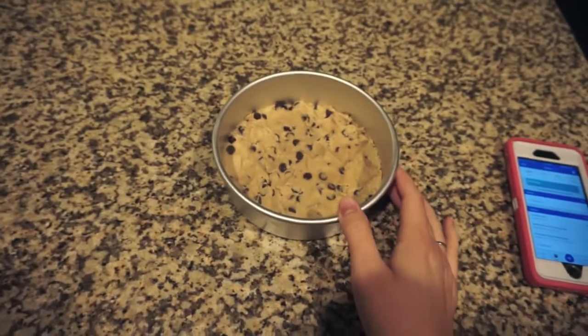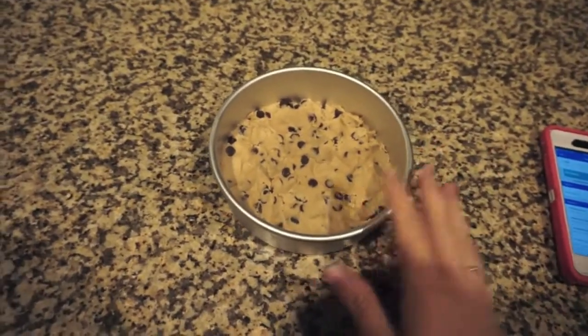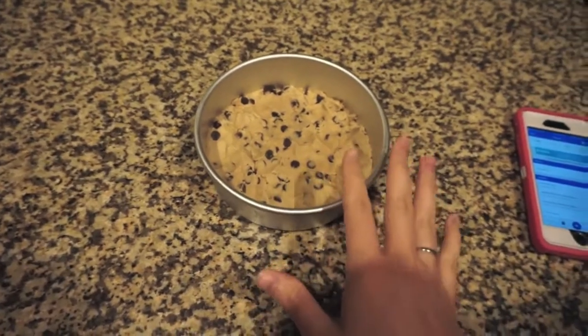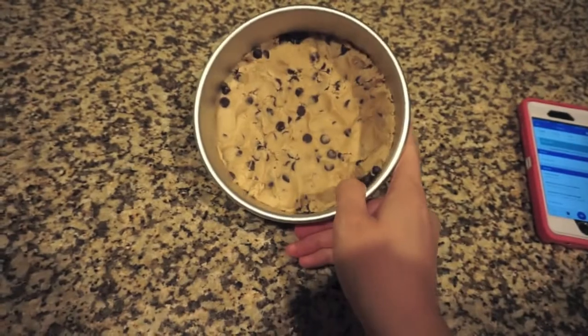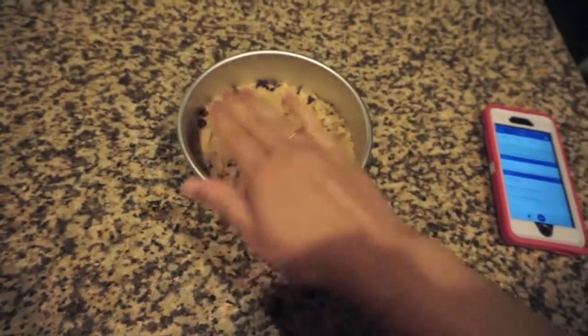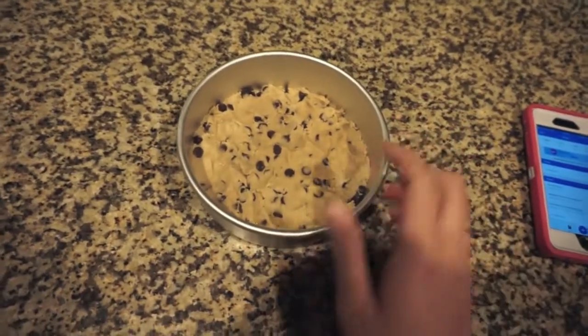For dessert, I am making an at-home Pizookie. It is absolutely amazing. So I just bought cookie dough in the refrigerator section. This one is Pillsbury, so it's just like the tube of cookie dough. I measured out 5 ounces of it and spread it out. This is a 6-inch cake pan, so I just use it for my cookie.